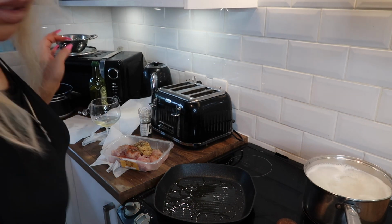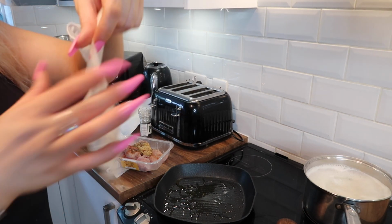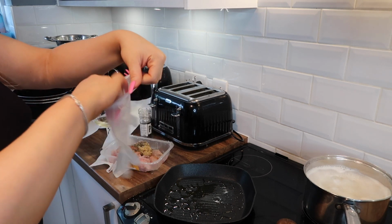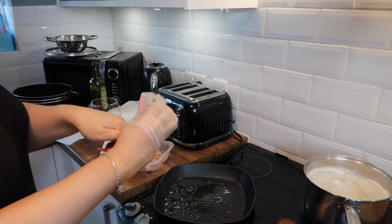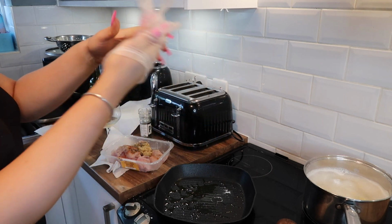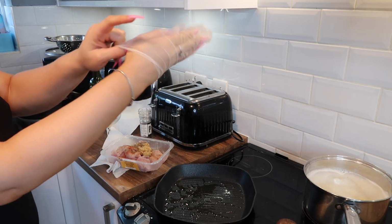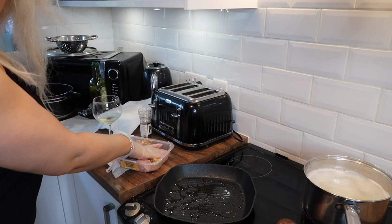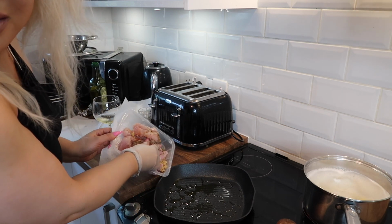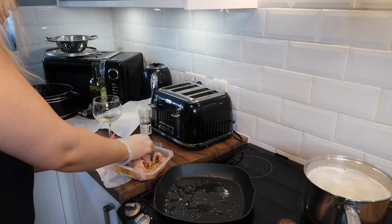So because it's like mainly for shallow frying, I'm gonna use a glove, because I don't really want to get all this into my nails. I'm very curious to see how big those pastas go for Fusilli. Okay, glove on. And I'm just gonna season the chicken. Can you guys see what's happening? Hopefully you can. If not, I'm so sorry.